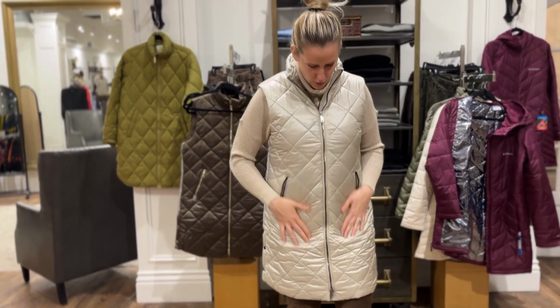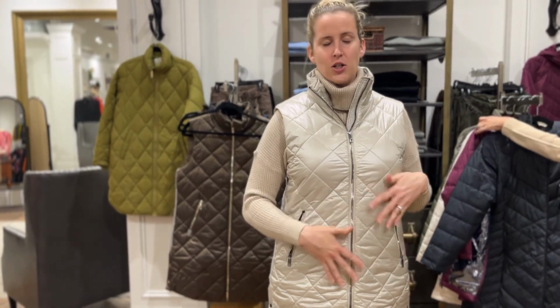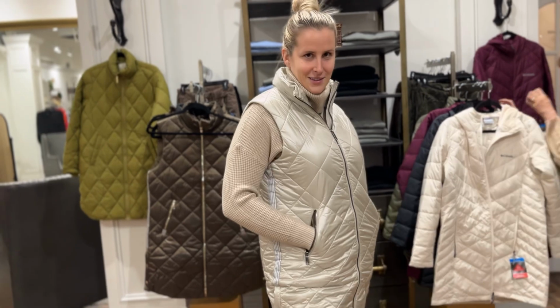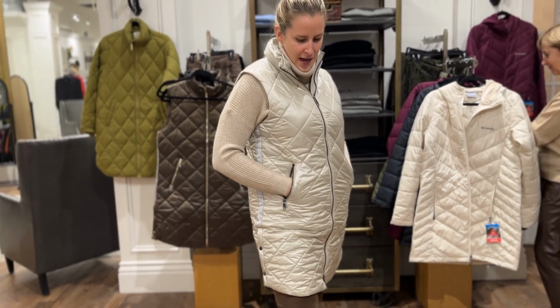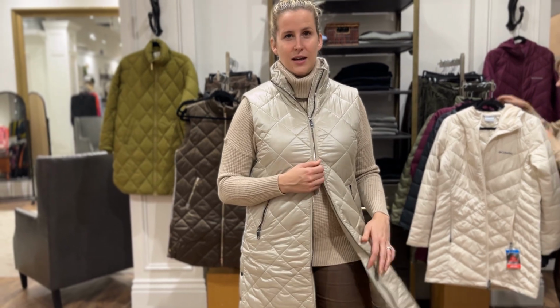So this one here is from Renuar. It's got our nice quilted diamond stitch situation. I don't know the right word, but yeah, that's right, diamond quilting. It's very traditional. Look at me, it's like I've been doing these for a few years. We've got pockets, as you would hope for. We've also, like the jackets, got the double zip, which is nice as you're getting in and out of your car.